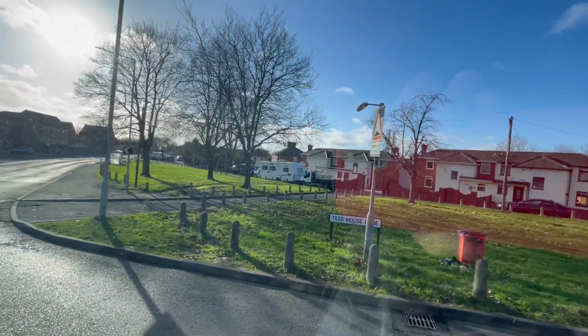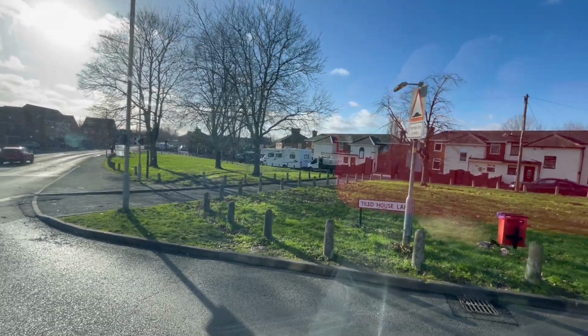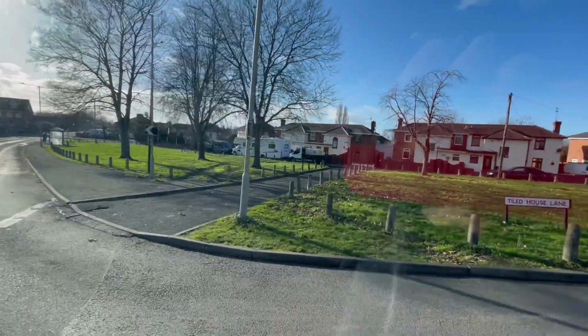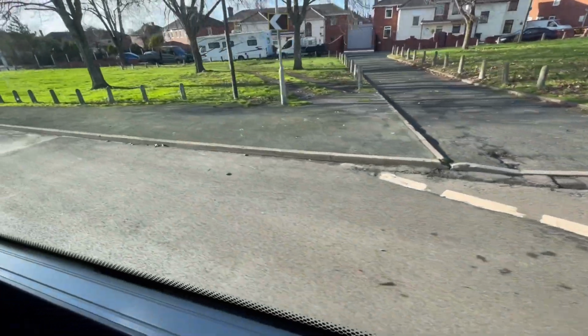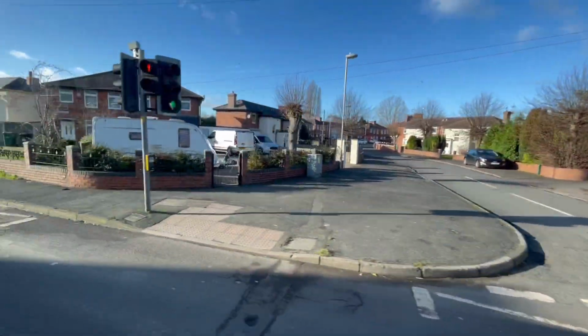So as you probably know, there is another Bromley, and that's located in Kent, which is south of London, or possibly southeast of London.